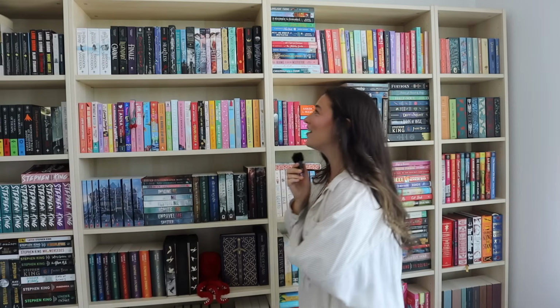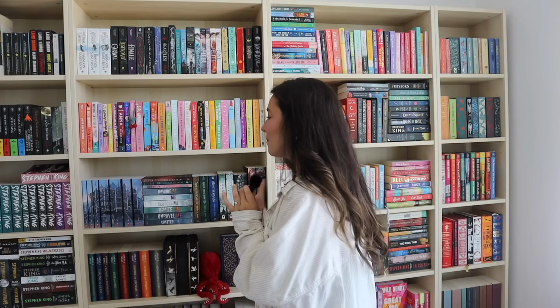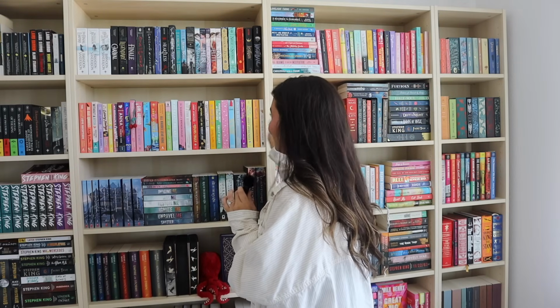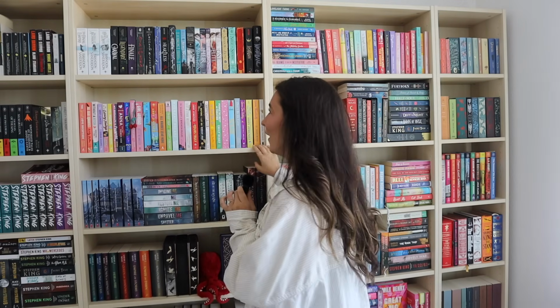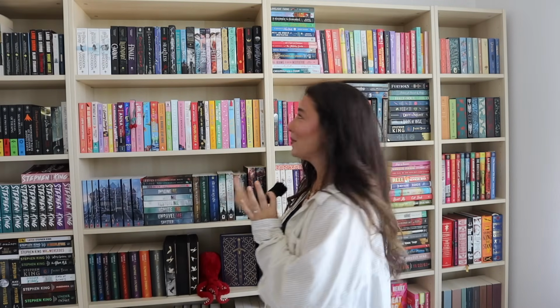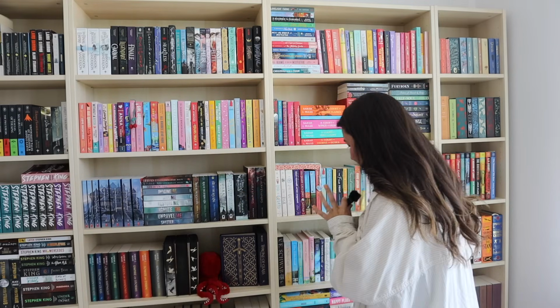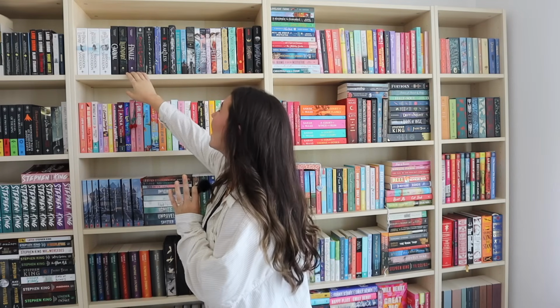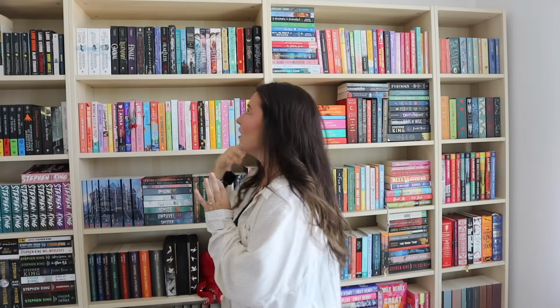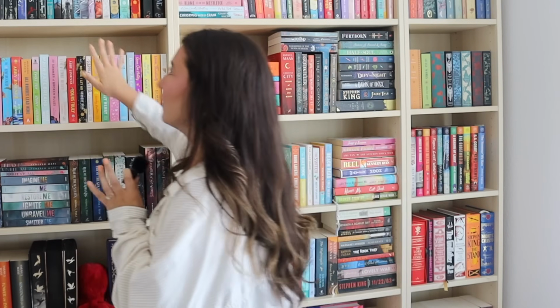Okay, so I love a lot of color, and mostly fantasy is blacks and grays and a little bit more neutral color. And one thing that I love about romance books is how colorful they are. So this time I actually wanted to break up some of my romance books so that I can bring color to the shelves that don't have as much. So starting up here, we have a mixture of some series, some books are in series, it's a little bit wild on this top shelf.